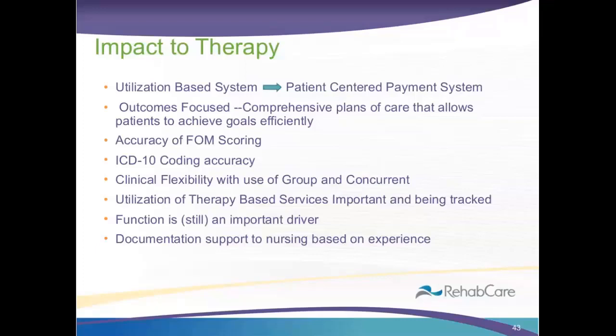You know, we have the ability in every other sector to look at an episode of care. In our inpatient rehab hospitals, in our LTACs, in our home health, they look at an entire episode, and really our skilled world was a little bit of an anomaly and certainly caused a lot of scrutiny, as we've all seen. Moving to a patient-centered payment that is looked at in a value proposition, I think we all feel good about. How we really live in that world is yet to be seen.